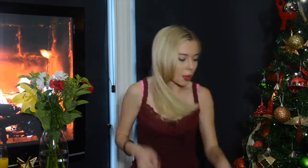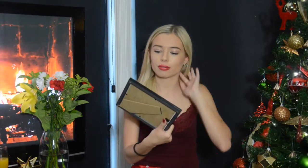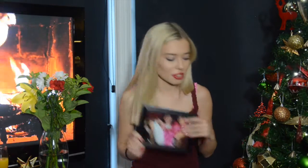But wait, there's more! This is like the recreational fun side of my gifts. I got this little photo frame of me with Samuel. He's my best friend. He's like my brother. And we recently went to his mum's 50th birthday party, which was a white party, and they had a photo booth, and we took a photo, and his mum got me this framed, so that was really sweet.